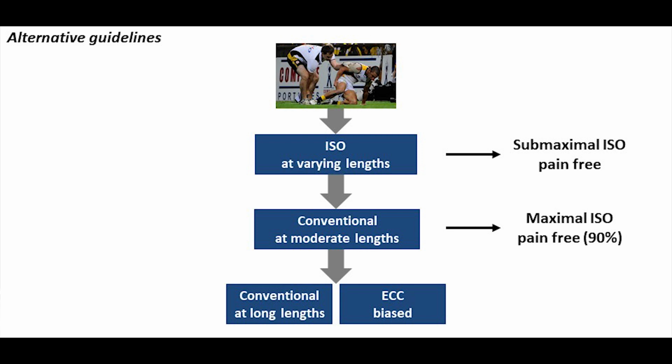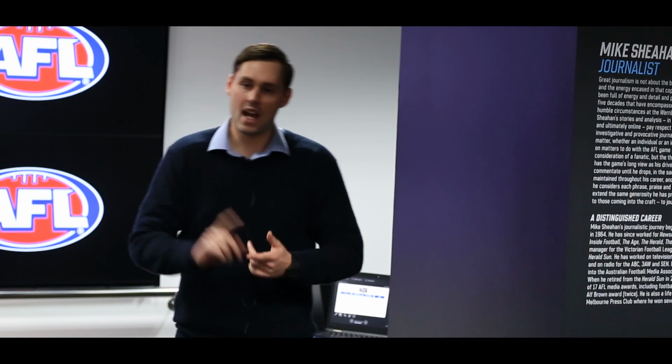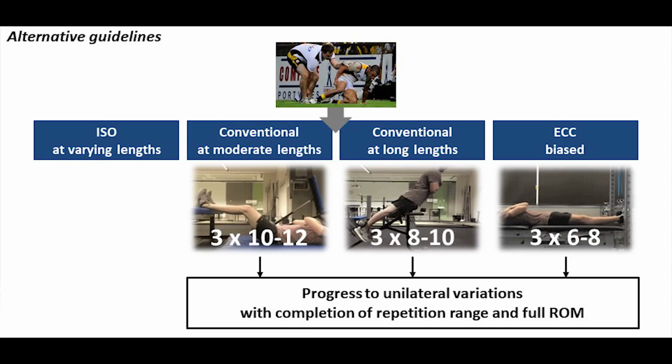So rather than these conventional or commonly reported guidelines, he suggested that we actually remove this progression based on isometric exercises and introduce all these elements from day one, at the very start of rehab. And rather than progress these exercises based on the isometric contractions, this is just to give you an example of some of the exercises that we utilised, actually progress the exercise based on the exercise. So he progressed these exercises to unilateral variations with the completion of the rep range and full range of motion as well.